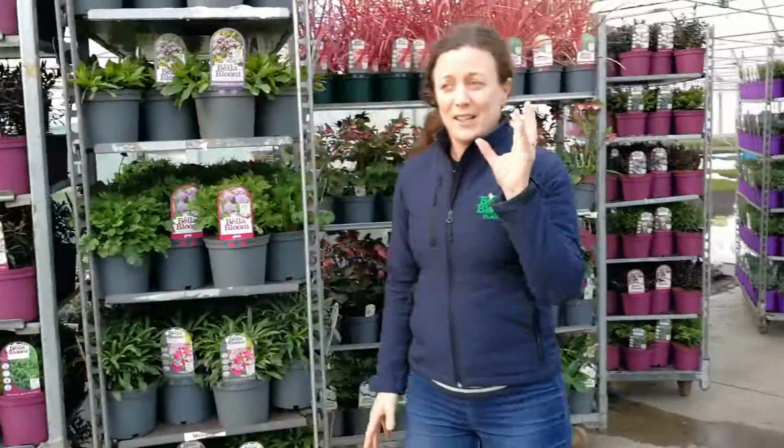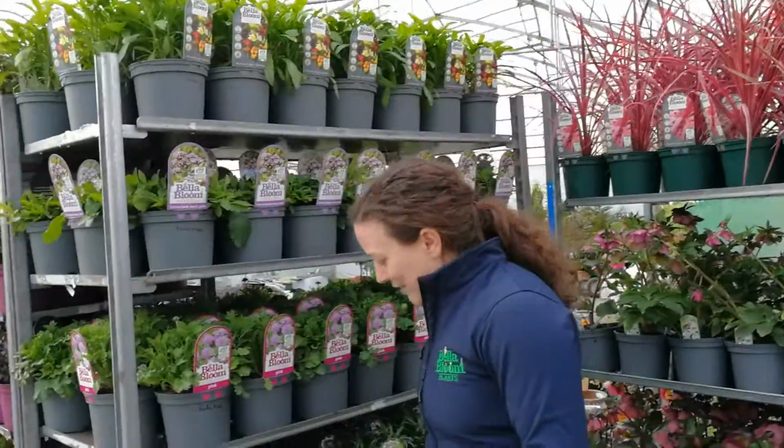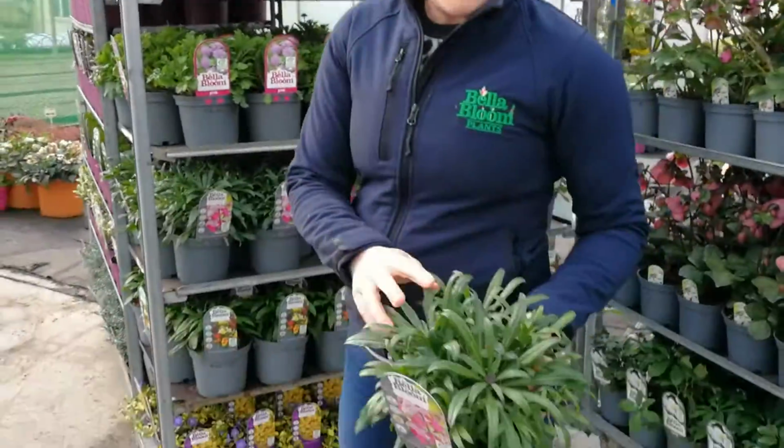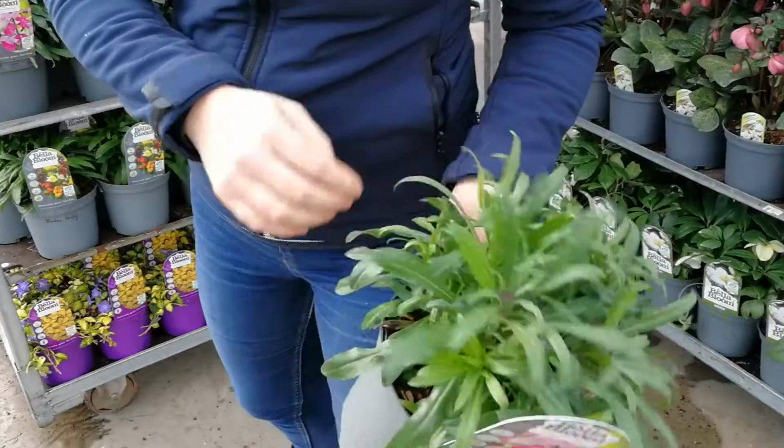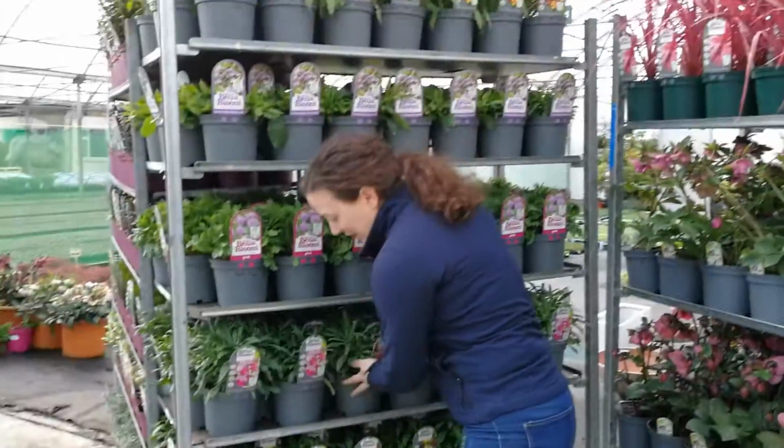And then also keep in mind that we have a lovely crop of wallflowers this year. They're really nice and bushy. As you can see here, lots of buds. We have a lot of these, and they're at a really good price point. So have a look at the list.